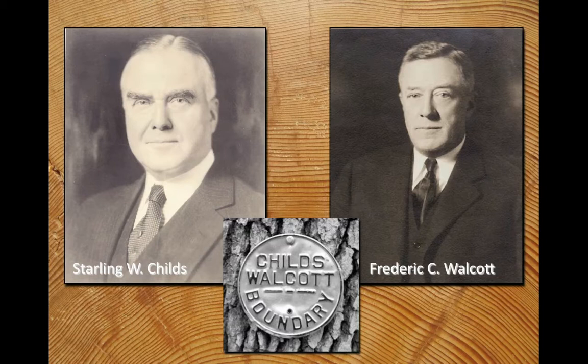As Aldo Leopold said in 1935, relegating conservation to the government is like relegating virtue to the Sabbath. It turns over to professionals what should be the daily work of amateurs.